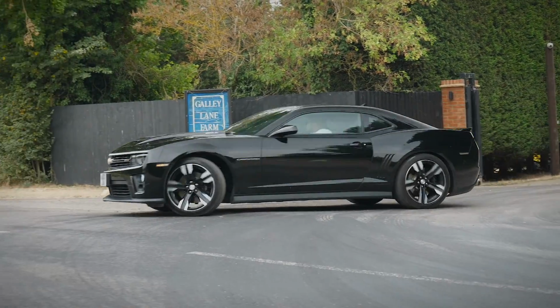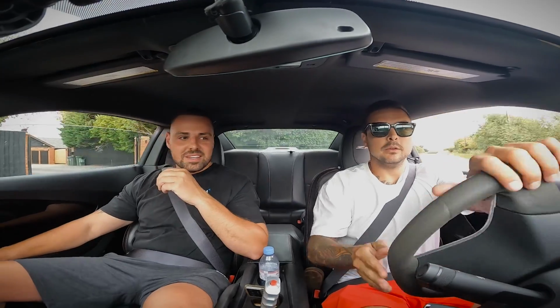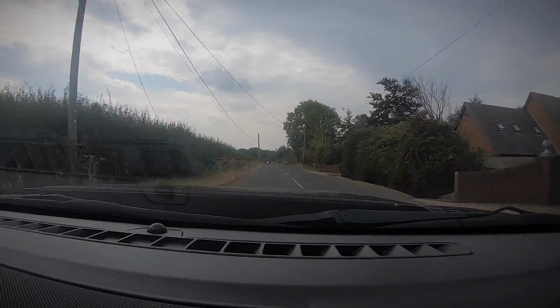That gear stick is a joke. Yeah, I know. I always do that. With left-hand drivers, you've got to remind yourself to keep to that side, didn't you, all the time?